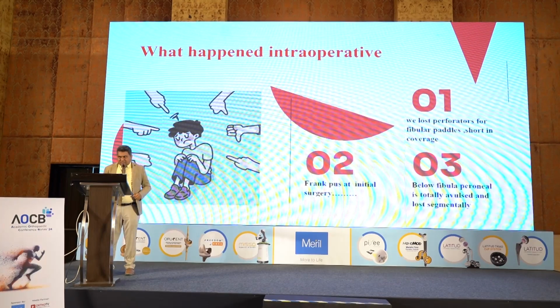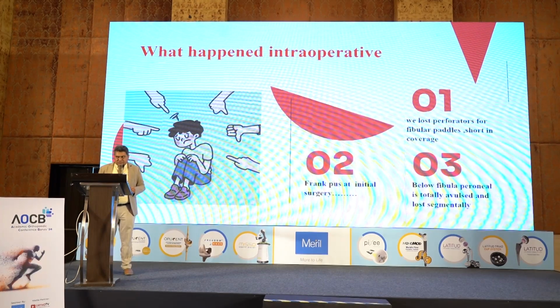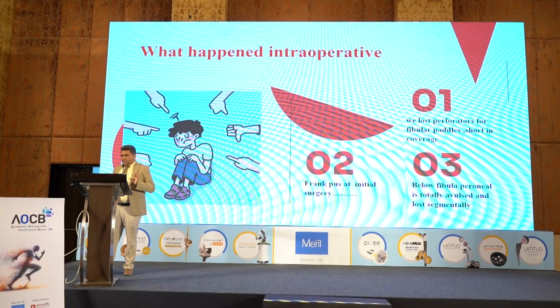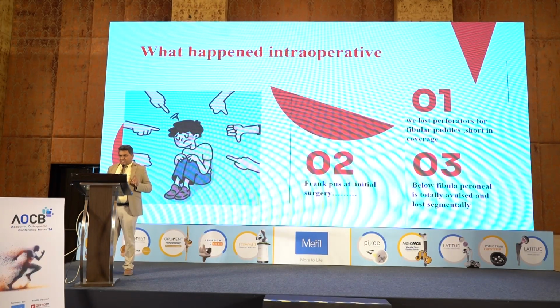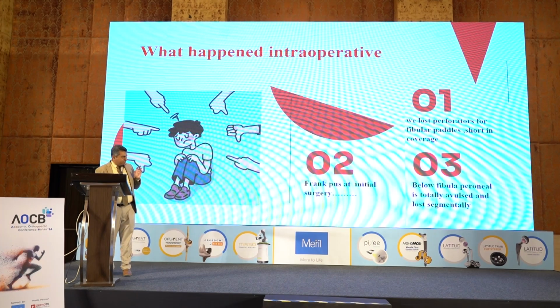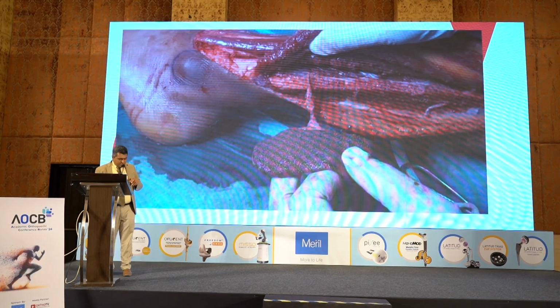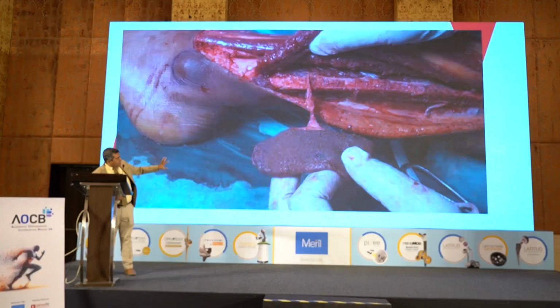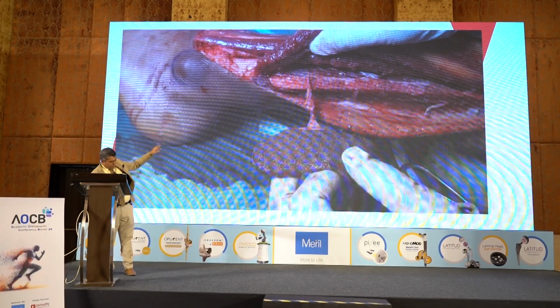Now, what happened? Intraoperatively, obviously, there was a frank pass, and while isolating, we cut both the pedicles of the fibula, and we were not able to isolate any pedicle from the fibula. We were able to isolate just one supramalleolar flap in this case. So, the supramalleolar flap comes already, obviously.